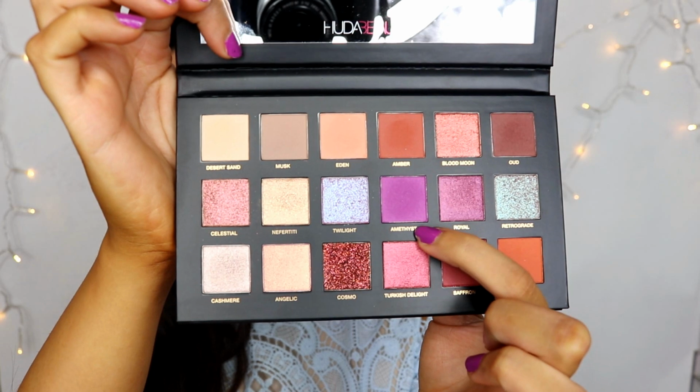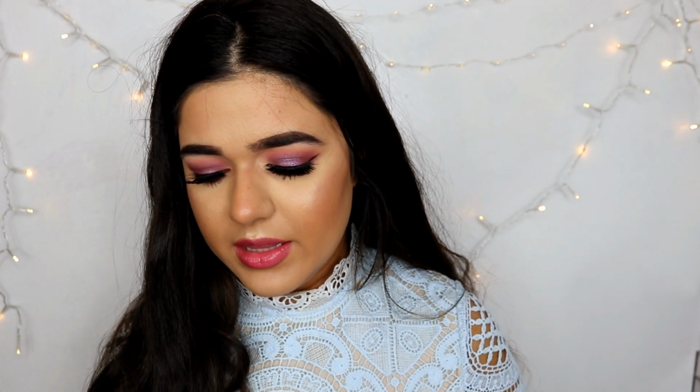The eyeshadows are super duper pigmented, very easy to blend. I had no problems. There was only one shade, which was the Desert Sun, that had slight fallout, but nothing too much. The only shade that I don't think is all that pigmented, I changed brushes 3 times to see if it was the brush, is called the Amethyst, the shade here. So that was the only thing that I was just a bit gutted about.